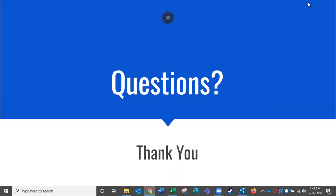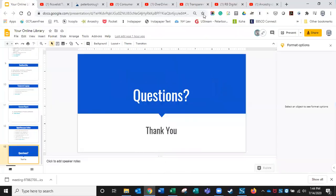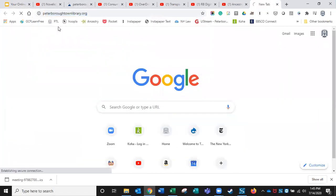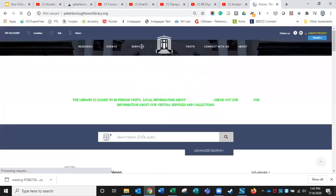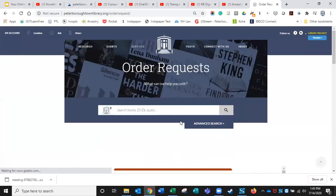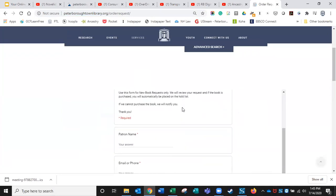Well, so if you find a book that you want that the library doesn't own and you can't get it through OverDrive, you can't get it through Hoopla, then Corinne has just opened up the order request list. Hold on one second. Let me get out of this and go to Peterborough Town Library. So you just go to order requests. And this form is now open.